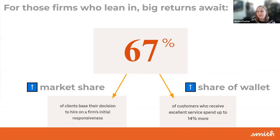Exactly. I know we talked a little bit about this earlier, but it is important enough that it has its own dedicated slide. 67%, that is two-thirds of clients, base their decision to hire on a firm's initial responsiveness. So if you do not answer that call, they're going to go somewhere else.